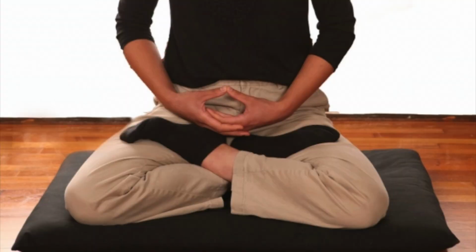The last and most stable position is the full lotus position. This requires much flexibility and is something to work up to. In this position, aside from sitting on the zafu, the practitioner has each foot resting upon the opposite leg's thigh. Do not feel pressured to try one of these positions.